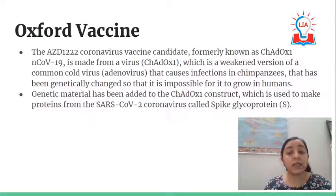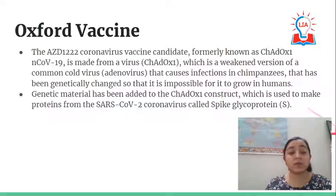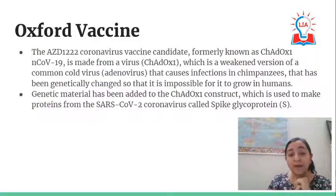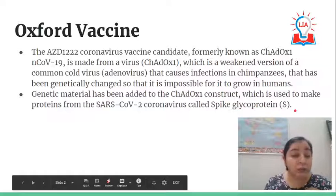Now, what kind of genetic material is it using? Genetic material has been added to the ChAdOx1 construct, which is used to make proteins from the SARS-CoV-2 coronavirus. What kind of protein? SARS-CoV-2 has a protein attached to it. The crowns that you see in the coronavirus, the spikes, are these proteins, and they attach to the lungs and cause harm. This particular protein is called spike glycoprotein.